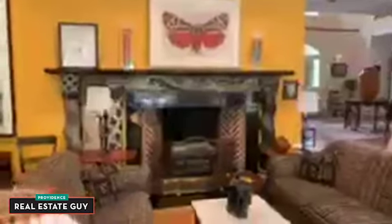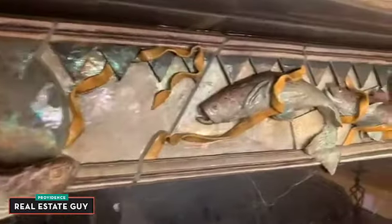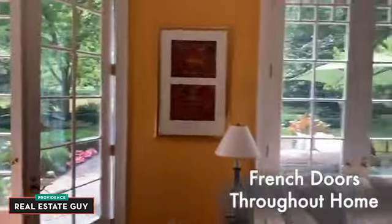Connecting into the main living room is this game room, which this family has also used as a bar area for entertaining. Ceilings, recessed lighting, and an incredible ceramic fireplace mantle designed by the late Connie Leslie. Just a beautiful piece of art. Sets of French doors step out into the garden.